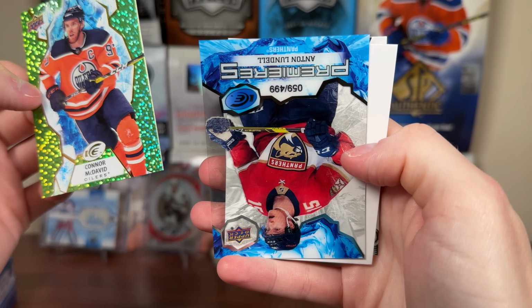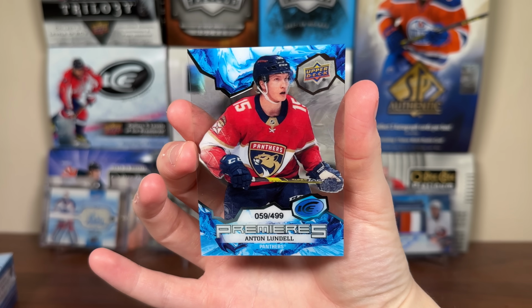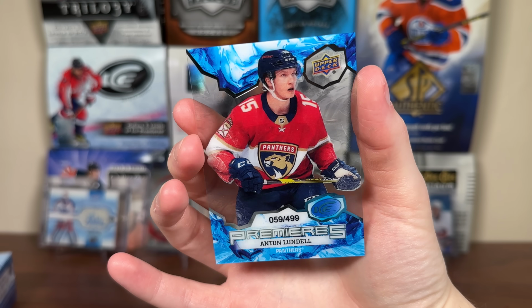And oh my gosh. Is that a proper Ice Premieres? It's a good name. Wow. Lane Pederson. Do we actually get two proper Ice Premieres in here? I guess we'll find out. I got two boxes, but that is a proper level 3 Ice Premieres, $59.99. He should probably be higher than tier 3. He should be like tier 2 at least.